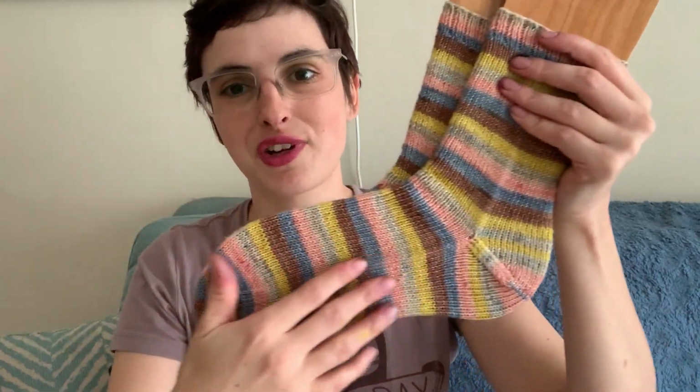So I'm excited to get these finished. I'm totally on a self-striping sock kick right now, because I already cast on another pair with the mustache yarn that I got a while back. So these will be joining my box of socks, which makes two pairs of socks in my box of socks.